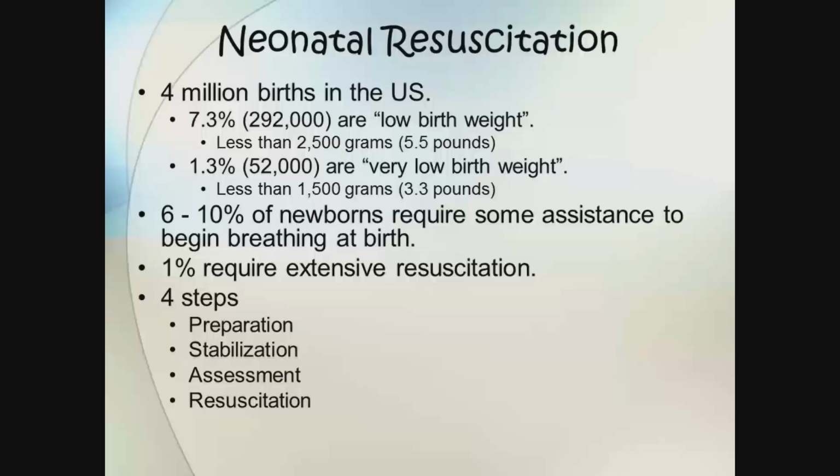If you take a look at the 4 million births that occur, roughly 7% of them are low birth weight, which would be considered under 2,500 grams. Very low birth weights are a little over a percentage. They're about 1,500 grams. I don't really care that you know the percentages, but I would like you to understand that less than 2,500 is low birth weight. Under 1,500 is very low birth weight.